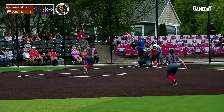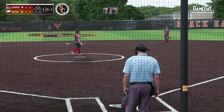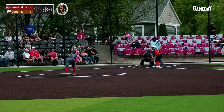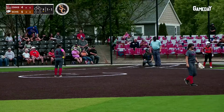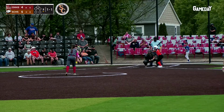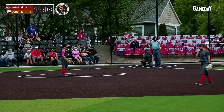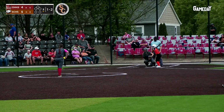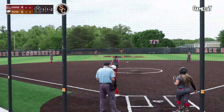All right, and we are back in as Allie Ashworth steps in. That pitch is fouled off, so 0-1 the count. Black Eagles of South Charleston leading the Red Devils of Oak Hill here in the bottom of the third, 5-4. That pitch misses, so 1-1 the count. Swung on and missed, so 1-2 now the count. That pitch is fouled off down the third base line, so 1-2 the count will remain.